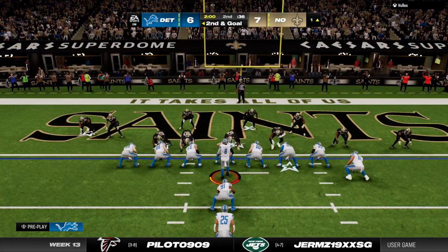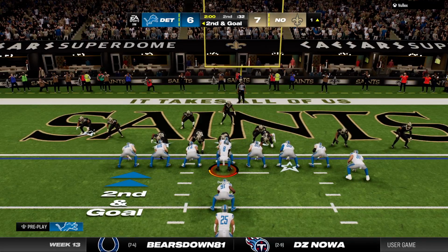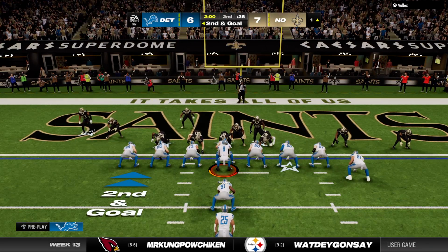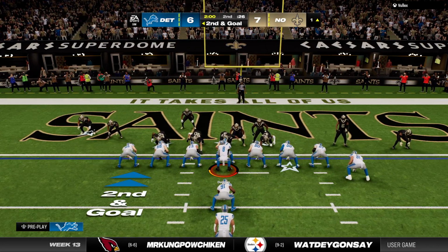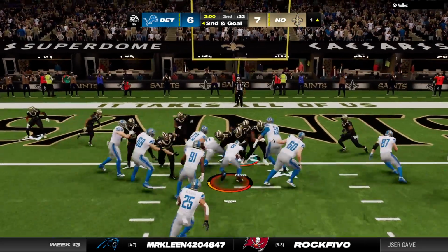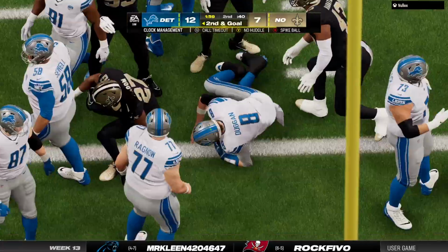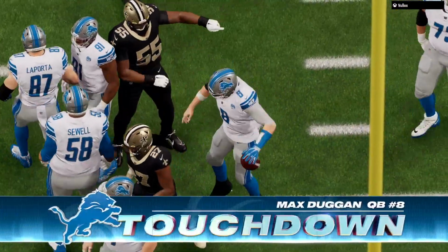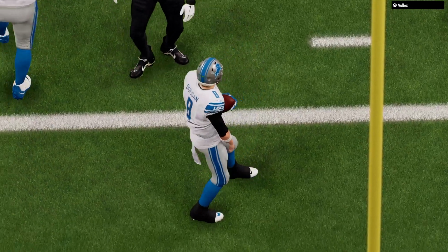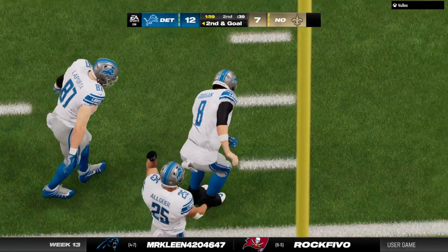So take away the touchdown. The officials rule he did not get the football to break the plane. They'll try and sneak it here. And he'll get in. He's over for the touchdown. Max Duggan, his 17th touchdown now on the season. And the Lions have yet again retaken the lead.